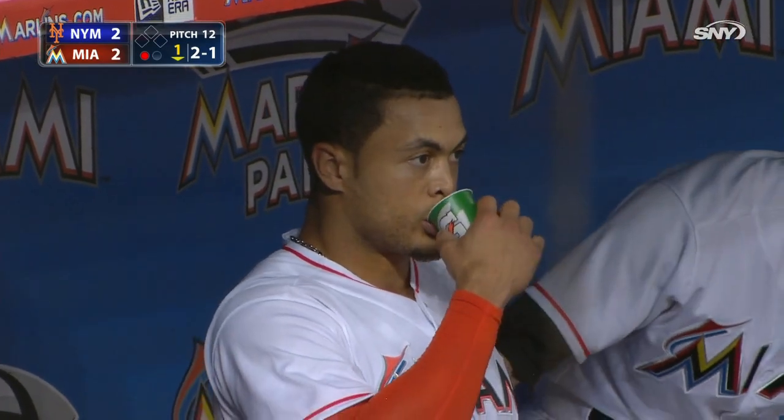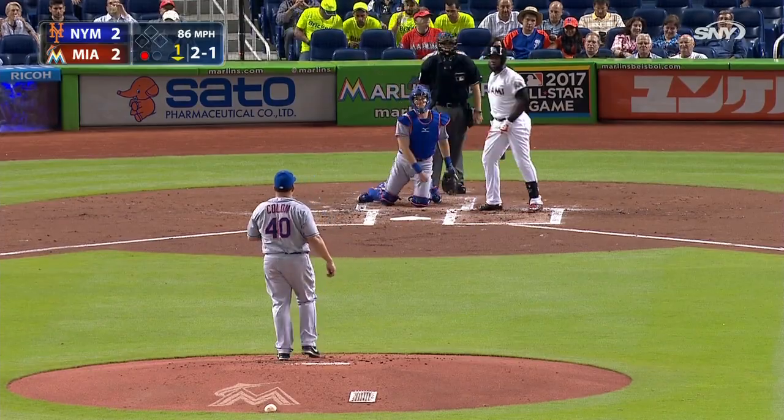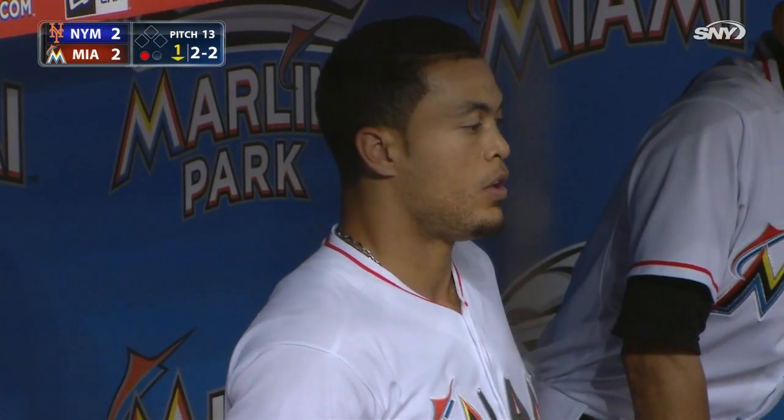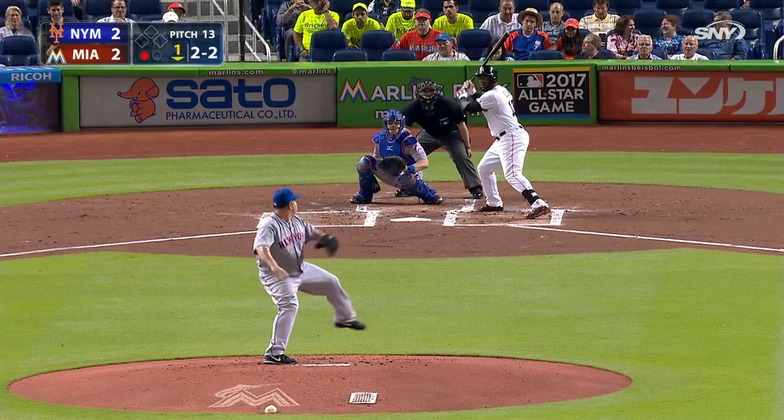Well, Stanton is not the most feared power hitter in the league for no reason. You've got that ground ball that should have been the double play ball. It'll be a 2-1 ball game. That's the concern for me on the infield defense. It's 162 games.